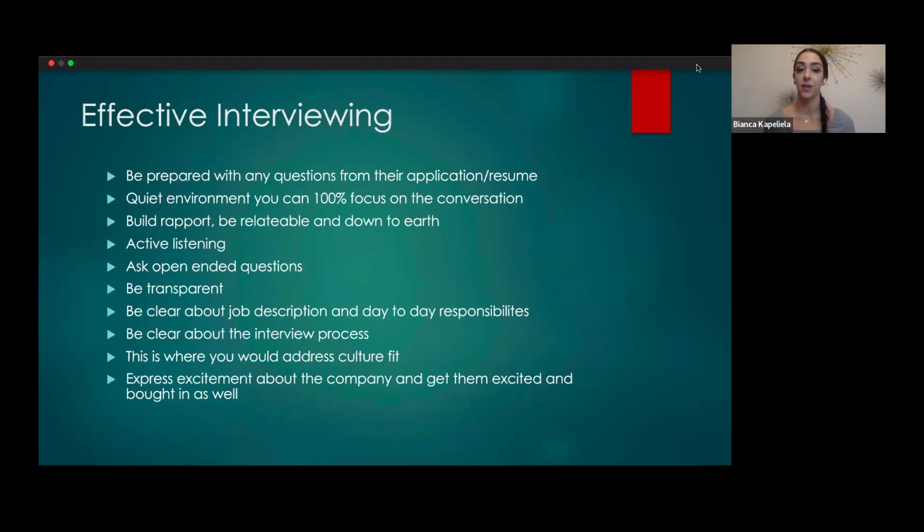And another really great reason for that is because if they're not the right fit, they might start saying things that, again, those little red flags or those internal alarms might be going off, right? So super important to just always let them speak and to ask probing questions.